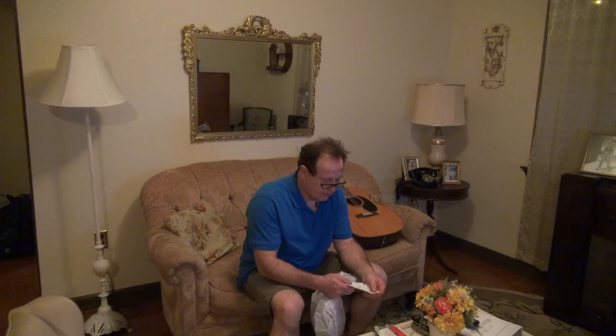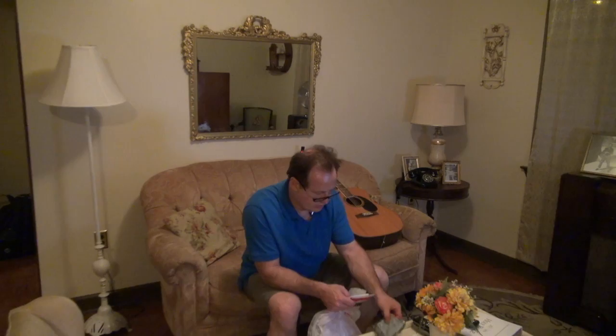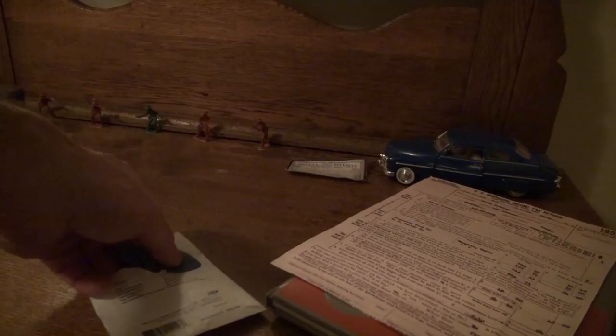And I will be leaving some picks as well. Blue is my favorite color, so I left some blue picks right here. So I'm going to put this stuff in the second drawer on the right hand side. I'm keeping one pick for me, and I'm putting nine in here, and it will be in the back.